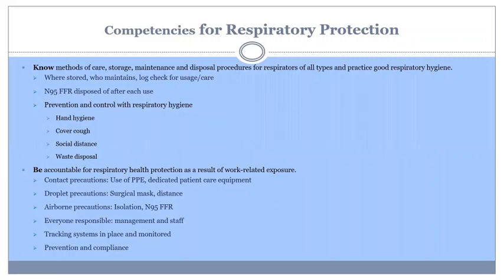So we have the contact precautions, use of PPE, and making sure that patient equipment is dedicated to that patient. Droplet precautions, as we've talked about, airborne precautions with isolation and N95s, and that everyone is responsible, management and staff, that there are tracking systems in place and monitored. And so if somebody is positive for COVID, tracking systems need to be in place in terms of contact tracing, for example, and if there's any self-quarantine going on, that needs to be monitored, and that everybody is responsible in terms of prevention and compliance, as we have talked about.